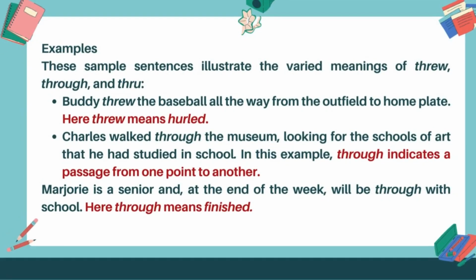Examples. These sample sentences illustrate the varied meanings of threw, through, and thru. Buddy threw the baseball all the way from the outfield to home plate. Here threw means hurled. Charles walked through the museum, looking for the schools of art that he had studied in school. In this example, through indicates a passage from one point to another. Marjorie is a senior and, at the end of the week, will be through with school. Here through means finished.